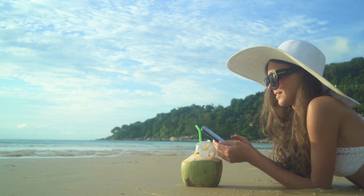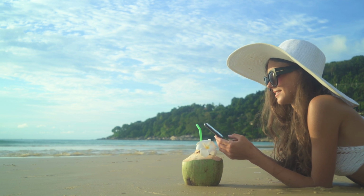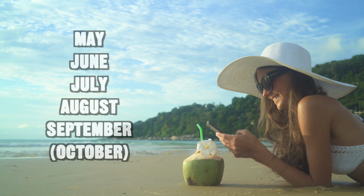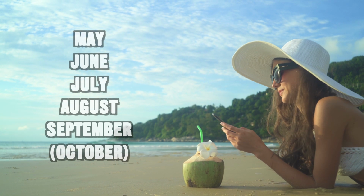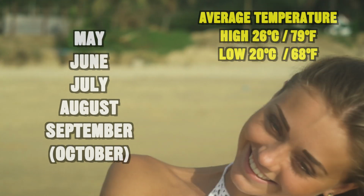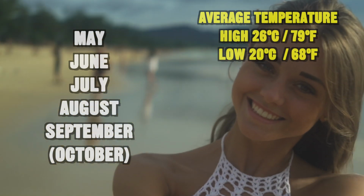This is kind of the winter season for Gran Canaria, but it is still a really nice climate. If you're looking at the absolute hottest months, then have a look at May, June, July, August and September. This is normally the hottest weather on Gran Canaria. Average temperature 26 degrees, low of 20 degrees, but plenty of days it's going to be hotter than this as well. And there's almost no rain.